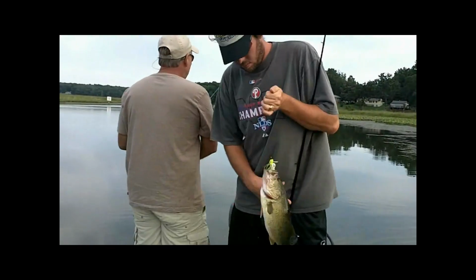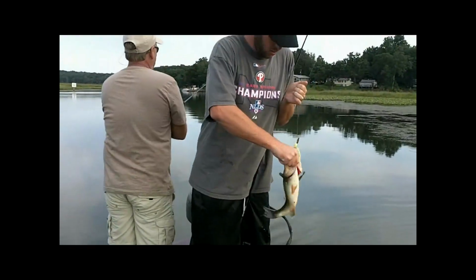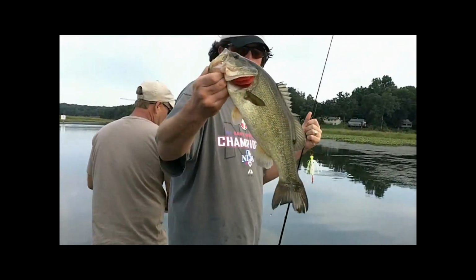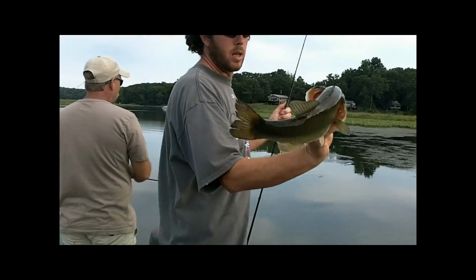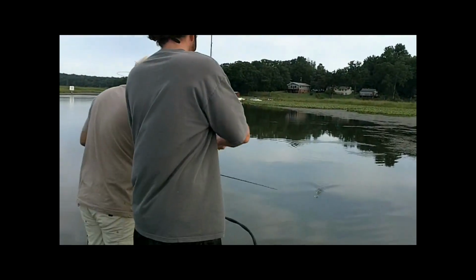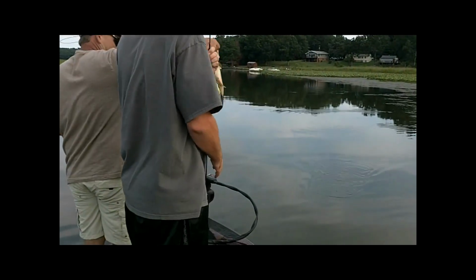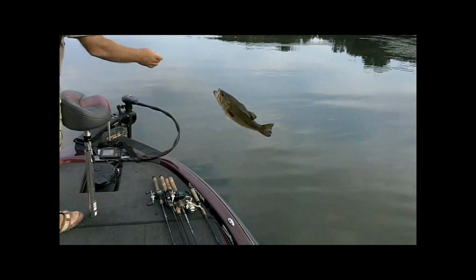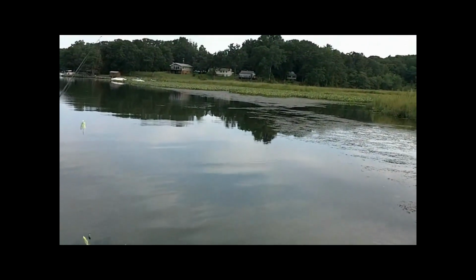Better? Much better. Chatterbait again. Not big, but better than what we've been catching. 2-pounder. Got some weight to him. Feel it. They're eating right here, buddy. He's a little over 2, right? Yeah, it's a 2-pounder for sure. It might be a little over. He's fat, eating all that bait.